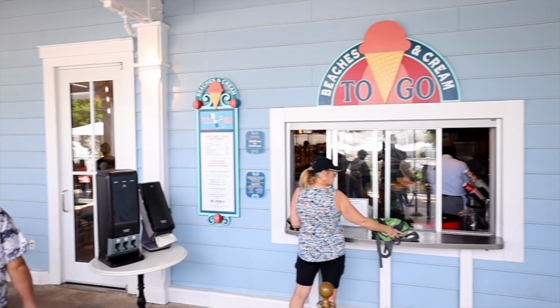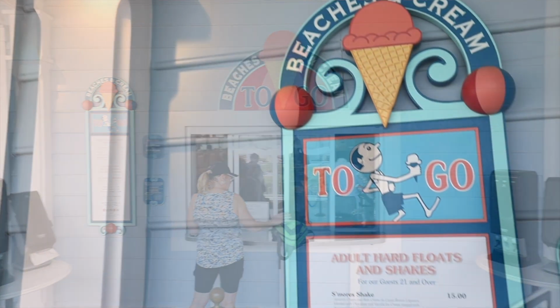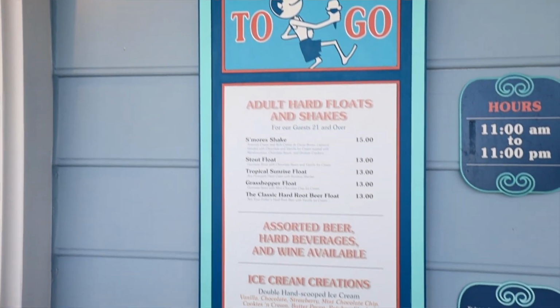Side note, if you don't have a reservation, you can order ice cream to go. There is a to-go window that you can order from. You can get ice cream if you want to. You just can't go into the restaurant to do it. You've got to go to the outside window. That being said, we gave the service a 3.5. And keep in mind, we're going on the mindset that a 3 is average. So she was above average, but nothing spectacular, over the top.